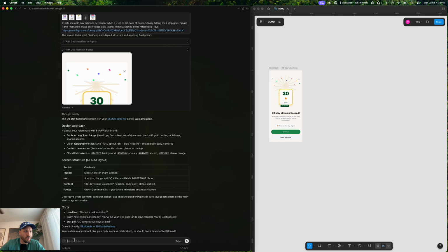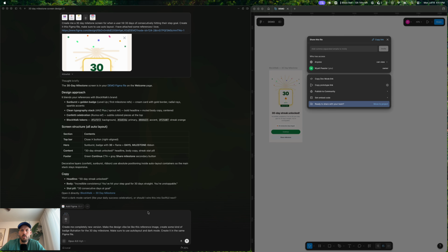Okay, so what we're going to do is we're actually going to go into Cursor, and we're going to change this here from auto. We're going to turn this off, and we're going to go to the really expensive one. This does take a lot of credits, but we go to Opus 4.8 because it makes a significant difference.